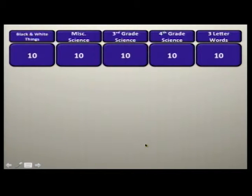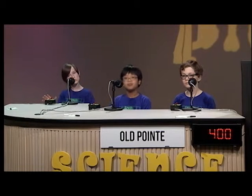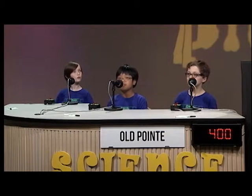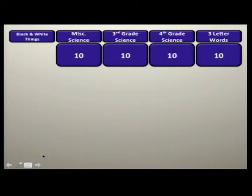All right, looks like we only have 10-point questions left. Where would you like to go, Old Point? Black and white things, 10. All right, black and white things for 10. This animal is not extinct, but its numbers have decreased to dangerous levels. What word do we use to describe this condition? Old Point? Endangered. That would be it. Endangered species. Very good. Next question.